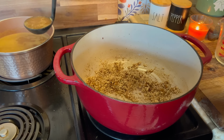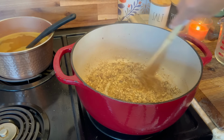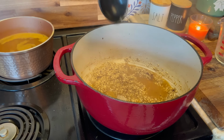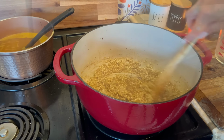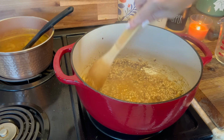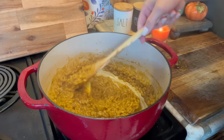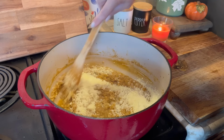Once the rice has absorbed all the wine, you want to do one ladle at a time and add it to the rice until it is completely absorbed, and then add another ladle. Do this very slowly. It is a process, and what you're looking for is a really creamy, thick, smooth texture of a deliciousness. This will take about 20 to 25 minutes, but it is completely worth it. Once everything is absorbed, add a couple tablespoons of some very good quality butter and mix it all in until it is completely melted. Then add a bunch of grated Parmesan cheese and mix that in until it's completely melted.